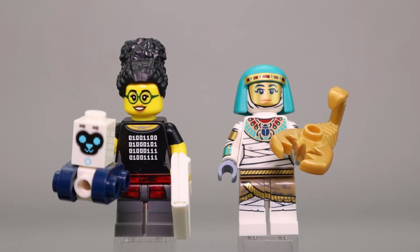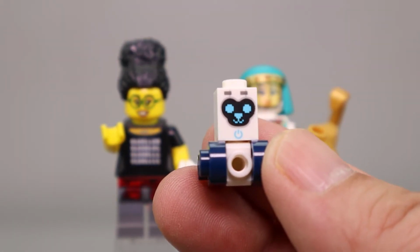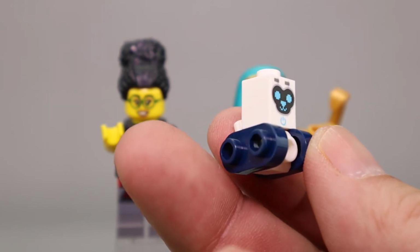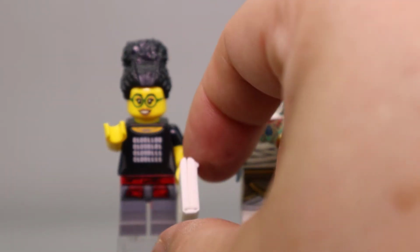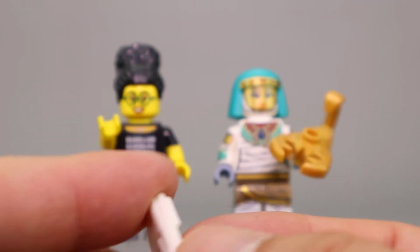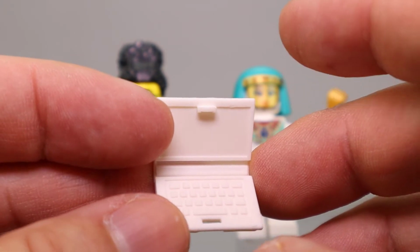Next up, we have Programmer and Mummy Queen. As you can see, the Programmer has a robot. The robot is done with this nice 1x1 printed brick, some rounded 1x2 plates, and then a little handle piece here in the back. She also is carrying one of the newer laptop pieces in white. This opens up to show a screen and a keyboard, no additional printing on the inside.